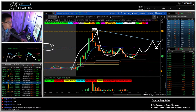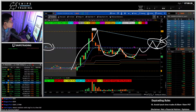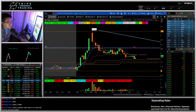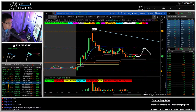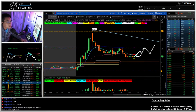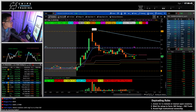And then have a flag break. Like this. And that's where it probably gets interesting. And it could go higher. But if it bounces here on the 15-minute EMA, retests 830, but fails to hold a higher low, and does this instead, it'll probably go lower today.